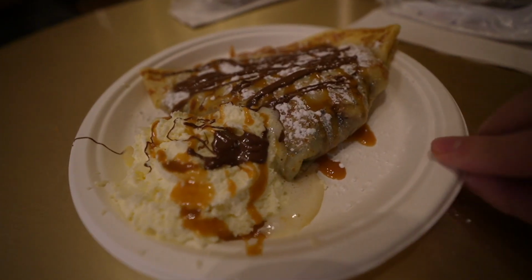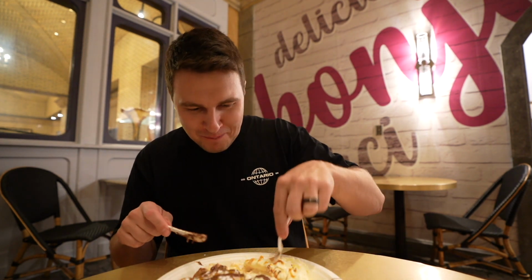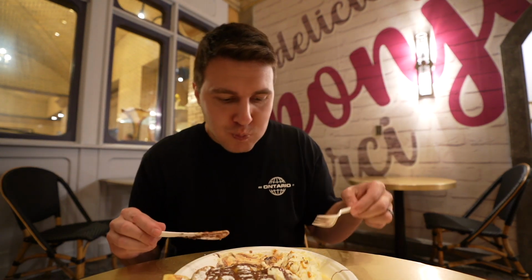It smells so good. That's a big, delicious bite. Nothing? Okay, more for me. Keep the $16.25. That's a lot. Expensive crepe. It's very good though.